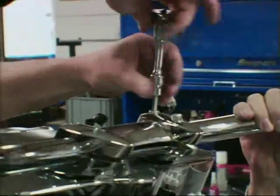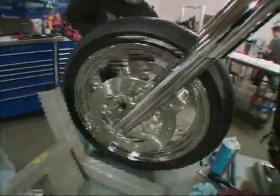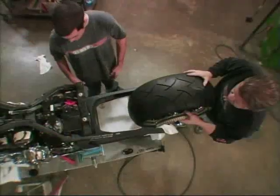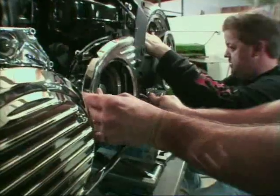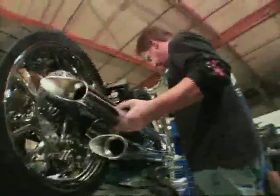Jeff Pology's Roadliner Custom is painted and ready for final assembly. You know, you eat, drink, and sleep this project until it's finished. So the satisfaction you get is when you're putting on the last couple parts and looking at the final product, and that's when it's all coming together, and that's the most satisfying time.